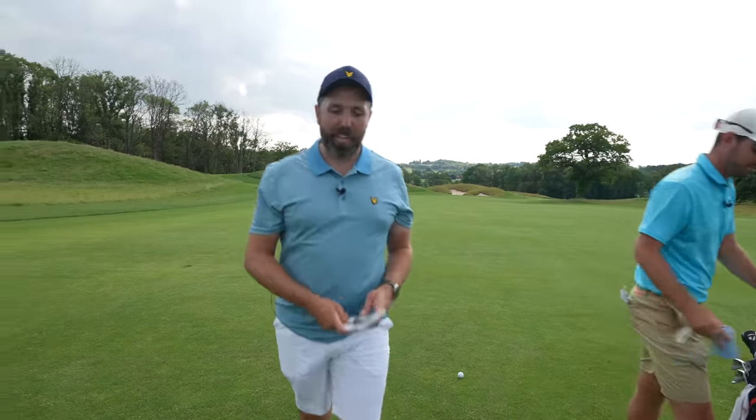Go, go, go! Right on the front edge. We'll take that. Yeah. I'm not mulliganing there. No, no chance. That's going to be a look at eagle. Maybe a two putt birdie. Just missed it like a fraction.